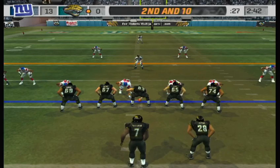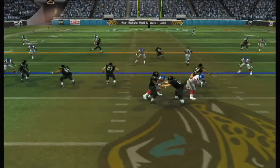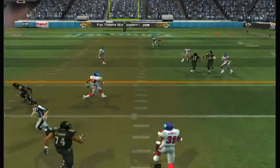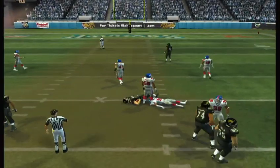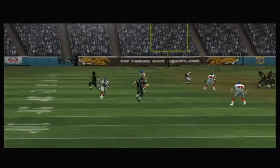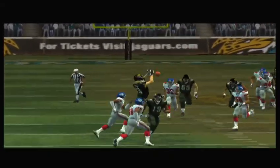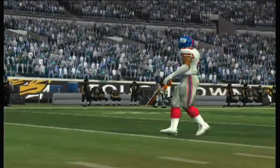New York comes out in a dime package. Fakes the throw. Gets the pass off. Goes up. Makes the catch. This is what they have to do. Keep making completions down the field and move the chains. Watch this one. He knows he's got to get the first, and he picks the right guy to throw it to.